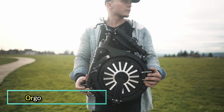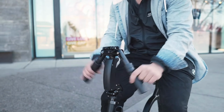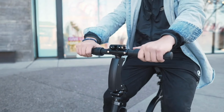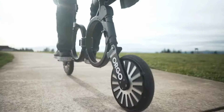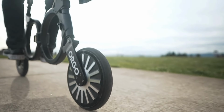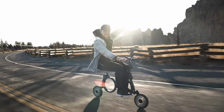Orgo. The Orgo is a compact folding electric bike designed to fit in a backpack. Weighing just 11 kilograms, it's perfect for commuting, quick errands, or grocery runs. Despite its small size, the Orgo reaches speeds of up to 24 kilometers per hour and offers a range of 19 kilometers on a single charge.